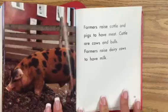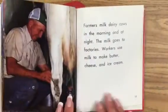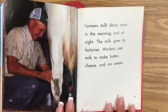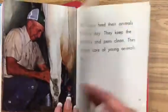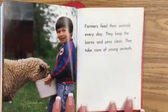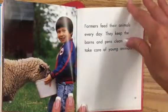Farmers raise dairy cows to have milk. Farmers milk dairy cows in the morning and at night. The milk goes to factories. Workers use milk to make butter, cheese, and ice cream. Farmers feed their animals every day. They keep the barns and pens clean. They take care of young animals.